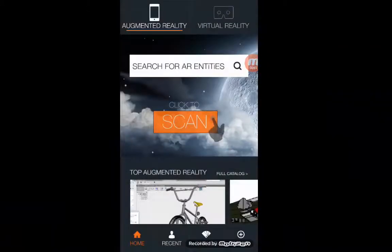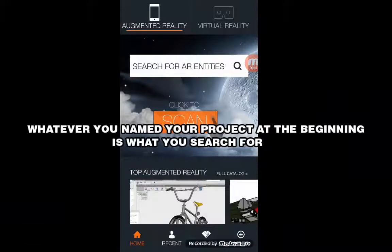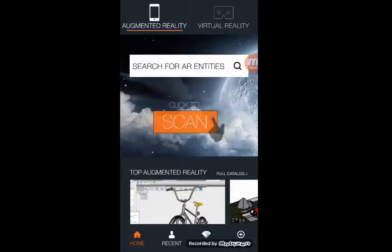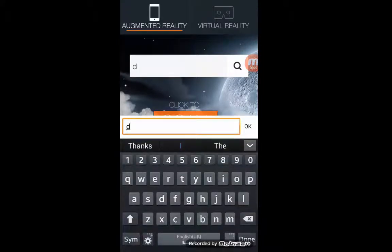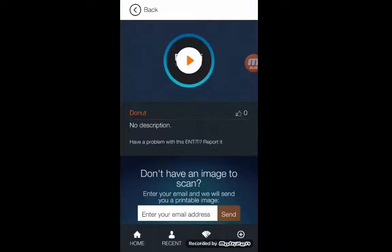Alright guys, so just one thing to mention, that thing that we just did previously is not relevant. Whatever we actually named our product, we search for in the app itself. So you can see once you open the app, this is what you're presented with. So I'm going to click on search, and I named my project Donut at the time because that's what I was going to be working with, but we're working with that statue of the lady. So I'm going to search for Donut. You'll see it goes and finds my object immediately, and I'm going to click on that play icon.